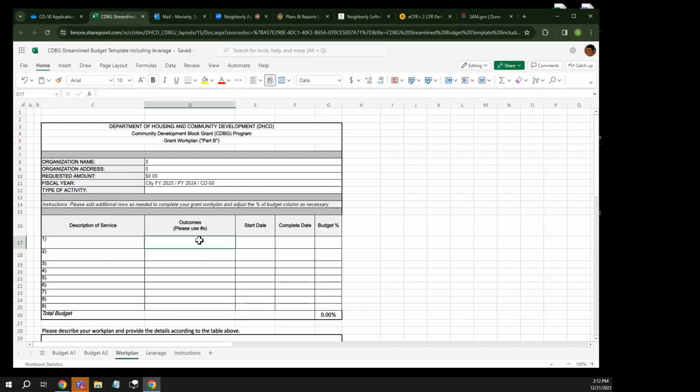And then your outcomes. The outcomes are the number of people you're going to serve, the number of houses you're going to create, the number of businesses, whatever your project does. What's the outcome?